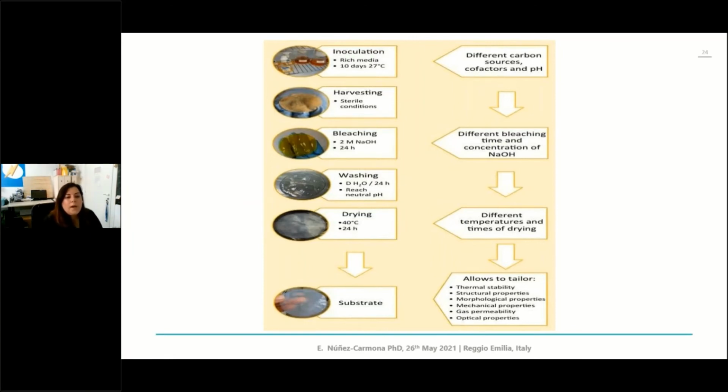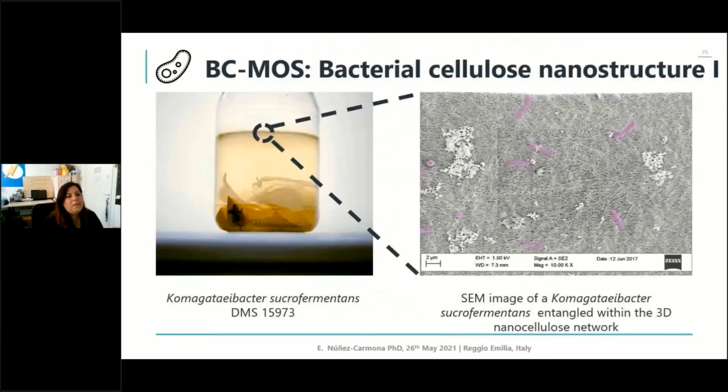Well, after we obtained our substrate, we wanted to investigate the nano properties and the nano shape of our substrate, and we made SEM images of our substrate, and this is what we obtained. In the SEM image we can see all the cellulose fibers entangled between each other, and still some cellular bodies entangled in the middle. This was the bottom part of the cellulose mat, because it's the only active one.